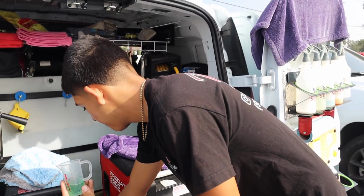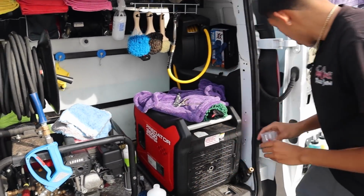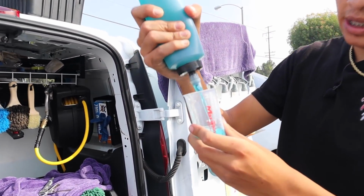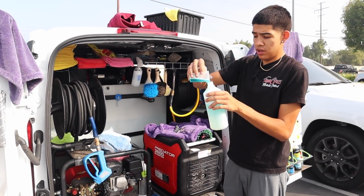Take that, pour this into the bottle, and then I'm going to take another ounce of some foam soap, about the same amount, a little bit more, and then throw that in there also.